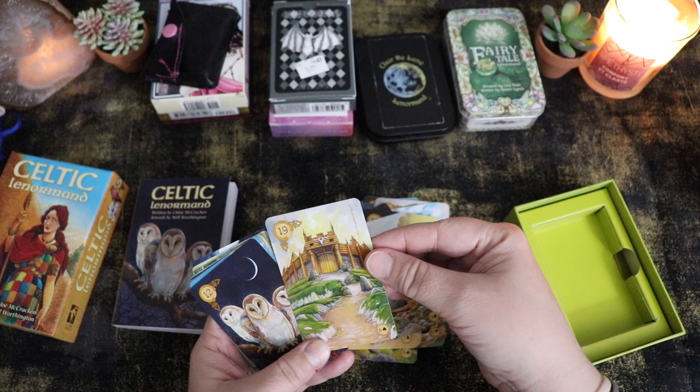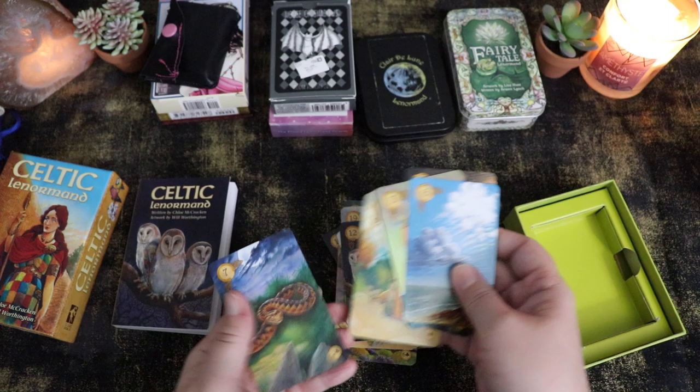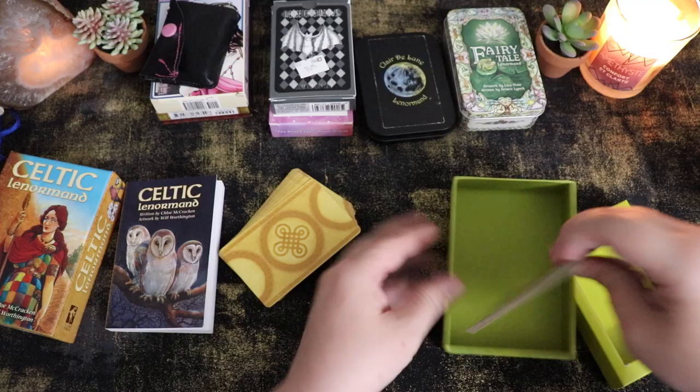This is the tower. But it took me a second because it doesn't look very towerish, right? There are a ton of extra cards with this deck. So I've set the deck up the way that I like to use it, but there's a bunch of alternative cards. So you can choose. There's an extra man and a woman.